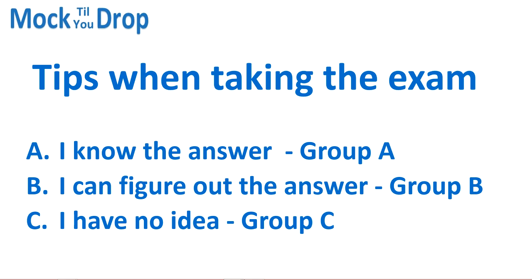I wouldn't recommend making any changes to your answer choice unless you're confident that the new answer choice is the better option. And I would think about this like reviewing a play in a professional sports game. Unless there's enough evidence to overturn the play, the original play will stand. So I would treat changing any answers on your exam in a similar fashion.